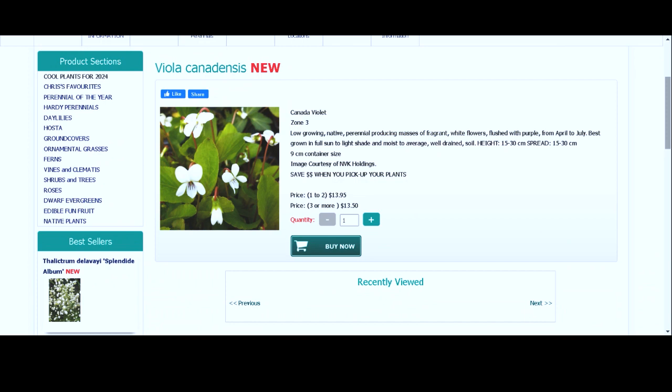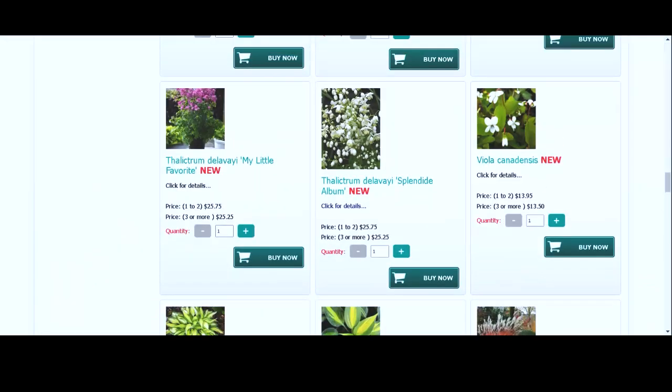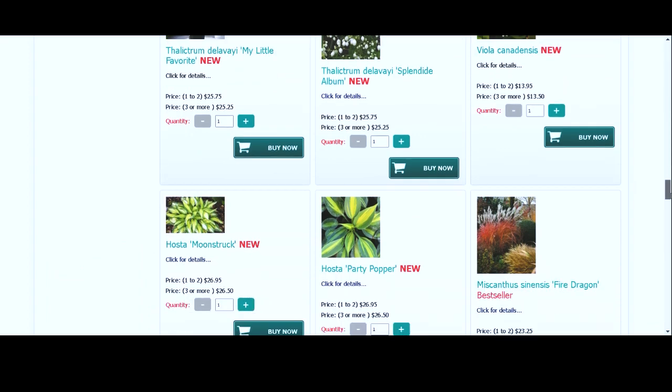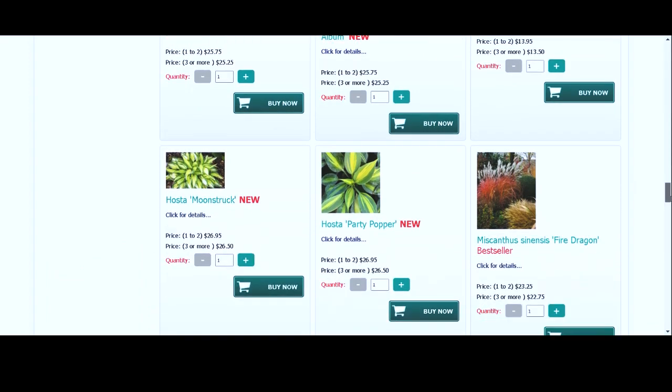So this is why I like Canning Perennials. It shows you plants that you've never even heard of, and that triggers your curiosity, so you go down the rabbit hole and find out about that particular plant. So I'm going to be looking at Viola canadensis and see how easy they will be to propagate.